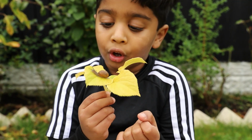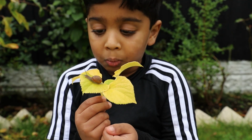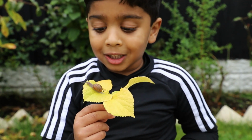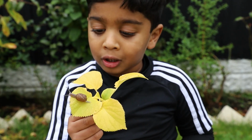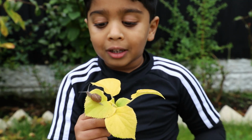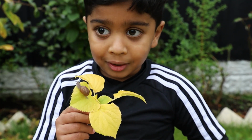This guy is not any ordinary slug or worm. This is part of the slug family and worm family, except this one is kind of different. This one has a shell. Like most decorated crabs and other animals who need protection because they're too weak, they have shells.